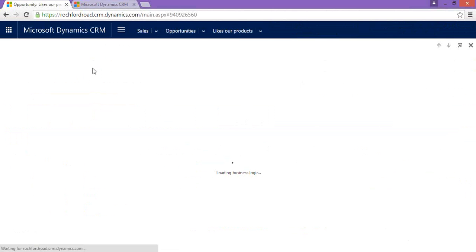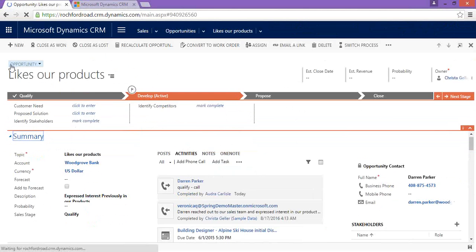And it will automatically convert that lead right into the opportunity. And from here, I can either have a workflow set up that will automatically assign to a sales rep, or I can just go in and manually assign this to the sales rep for follow-up.